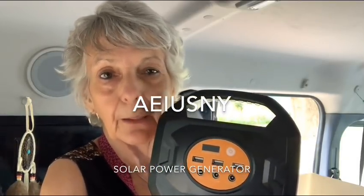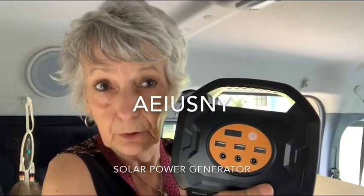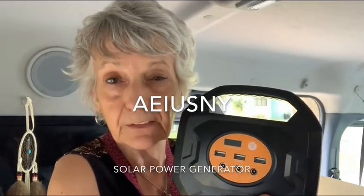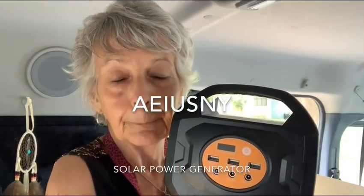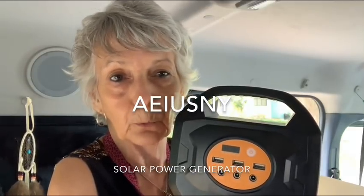You can charge it on the wall, you can charge it with 12 volt in your car, or you can charge it via solar, and it comes with the 3 adapters. I will show you. In the front here, you see the 3 USB. One of them is to charge it on the wall, one of the little round holes.